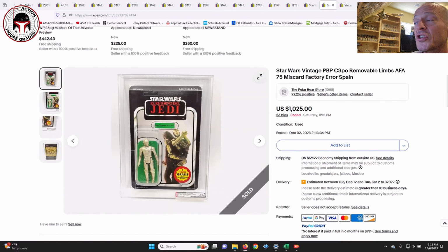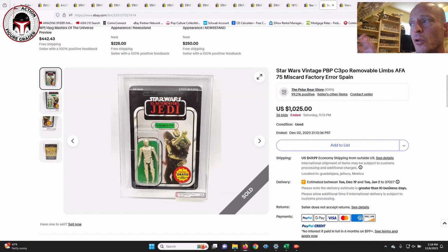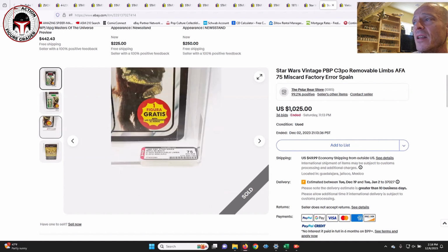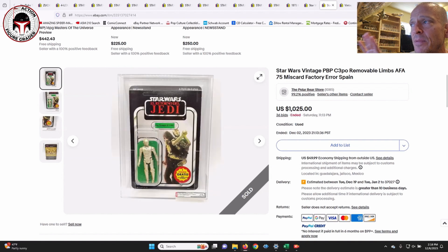Here's one where the blister did not fall off. This is a PBP C-3PO Miscard. So this is on the removable limbs card back, but it's the actual first 12. And you can see there it says C-3PO removable limbs, C-3PO Miscard. And that happened a lot with these particular card backs, the Return of the Jedi PBP, El Returno del Jedi C-3PO removable limbs. I see a lot of examples like this where they just slapped a first 12 C-3PO into this particular card back.